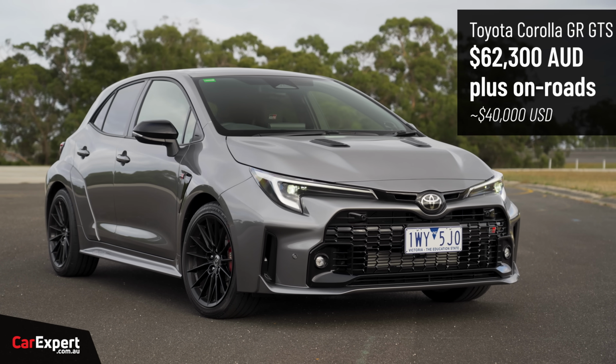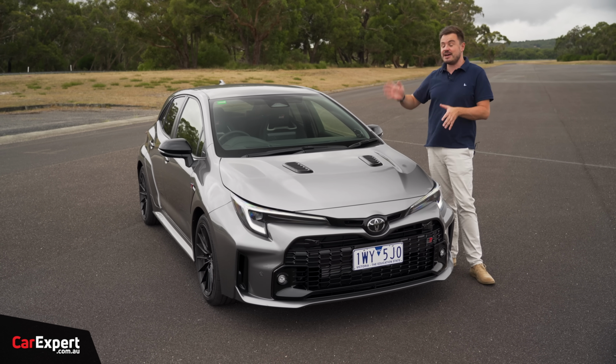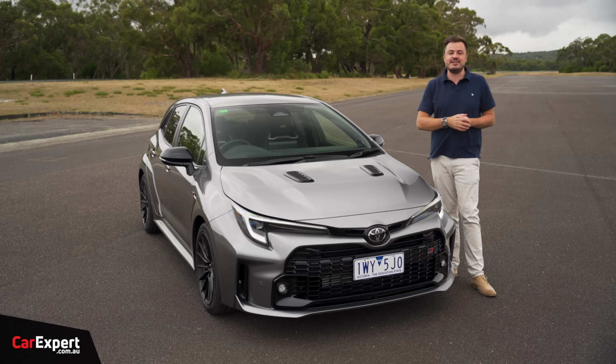There is a more hardcore version of this that doesn't have back seats. It's got more torque. It's called the Morizo, and that's coming later. That's priced at just under $80,000.